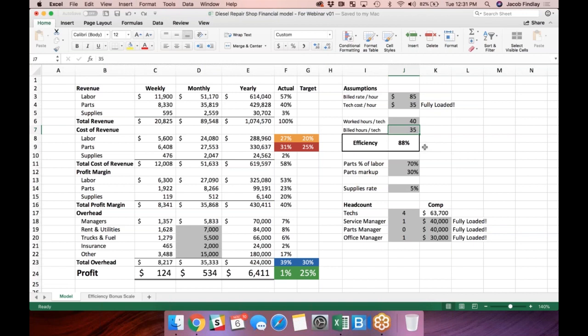Okay, so all right, let me make sure I understand the scenario. You want me to change billed hours to 40 hours a week, get them to 100% efficiency, and the incentive would be a $100 bonus on the check. Okay, $100 a month bonus. We'll look at a different bonus scale, but that would cost me $400. Would that justify a $400 cost? Watch my profit here.